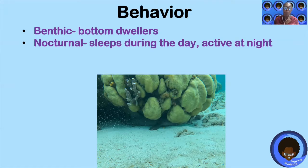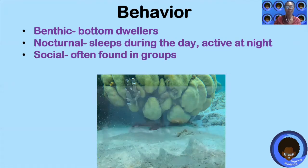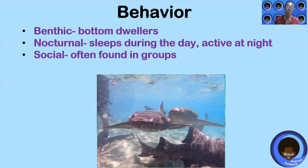And if you ever are snorkeling or diving in Florida or the Caribbean during the day, most likely you're going to see a nurse shark sleeping under a big rock or a big coral head. And they get this reputation of being very lazy and very lax around divers and snorkelers. They're also social animals. They're often found in groups. They usually sleep in groups or sometimes travel in groups. And this is thought to ward off any predators that are bigger than them.